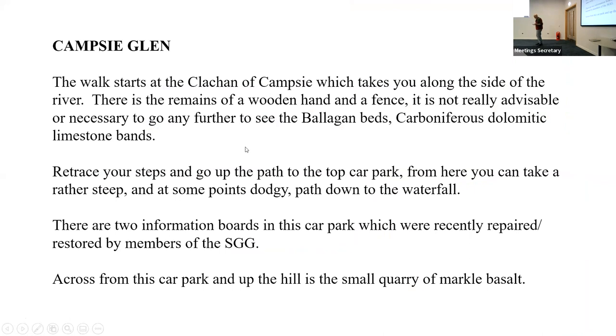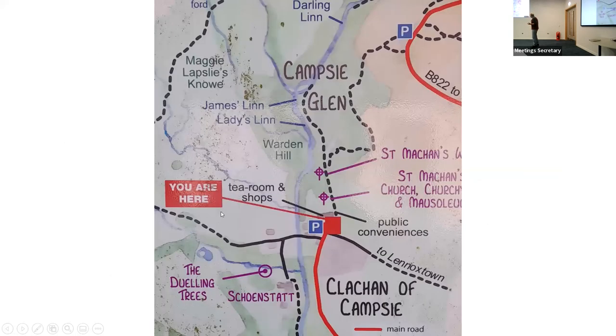So we've been up at Campsie Glen as a group, and we're going to be repairing some of the boards, and we're looking at enhancing the current leaflet, making a wee booklet. This is part of one of the information boards up at the car park on the top, for those of you who know the Crow Road car park there. There's a couple of information boards up there, and we're looking at trying to get a new leaflet and some information boards down at the bottom, so that we can actually create a sort of geological trail, maybe sell the booklet at the little cafe there.